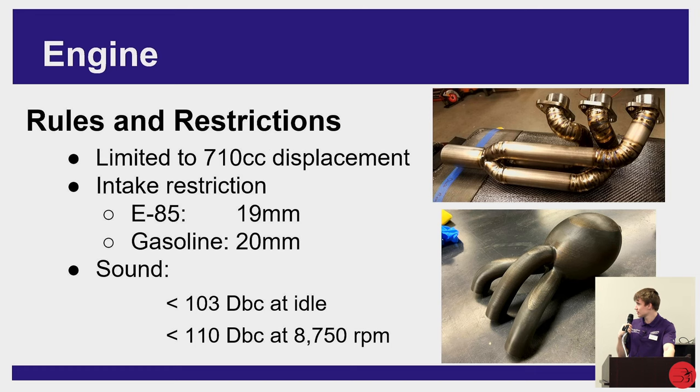So with this engine, it has to be under 110 decibels at 8,700 RPM, which is actually pretty loud, but when you design an exhaust system, getting well within that sound limit can actually reduce a lot of power. So you get to kind of minimize your losses when it comes to maintaining power as well as staying within the sound.